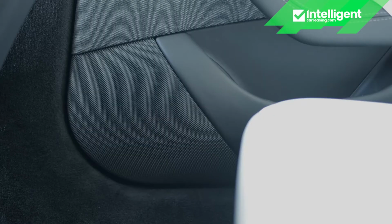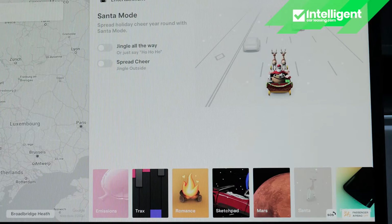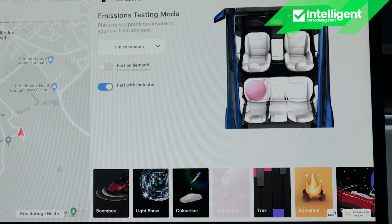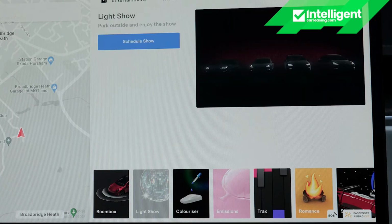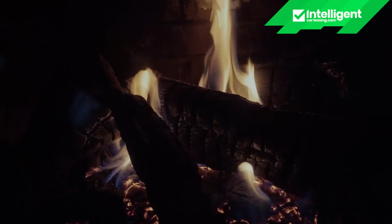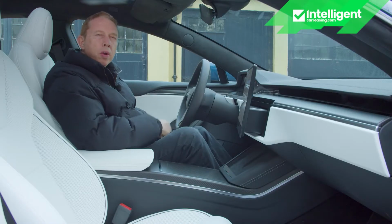Plus, there's a built-in 22-speaker 960-watt audio system with active road noise reduction, and Tesla's usual toy box section, which has everything from Santa's sleigh, a map of Mars, emissions, farting noises, a tracks feature for creating music, a section for setting up nighttime light shows with the vehicle lights, and a romance section with a crackling open fire. Tesla also includes a karaoke sing-along music section too. Hours of fun.